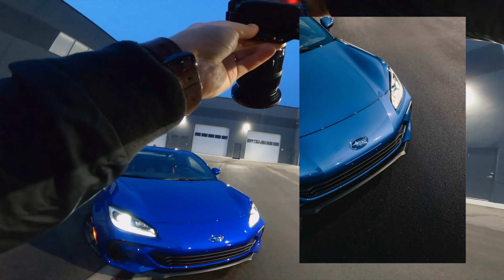We've got a little factory piece of paint protection film. They usually put it in the highest impact spot, but what we're gonna do is remove this and do the whole side skirt just so we get that maximum coverage protection from any stepping, any rocks, absolutely everything.